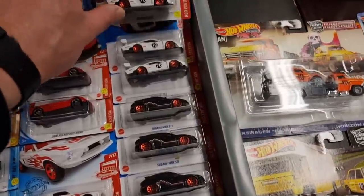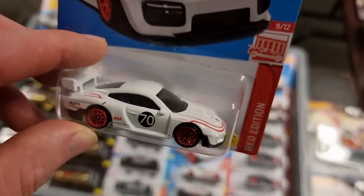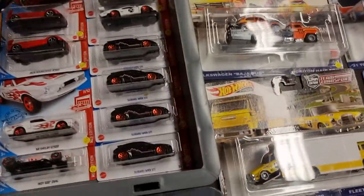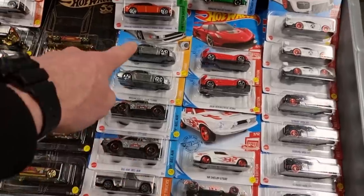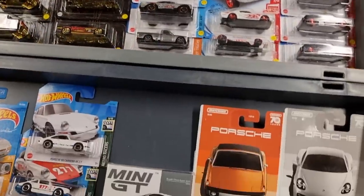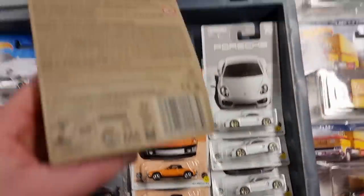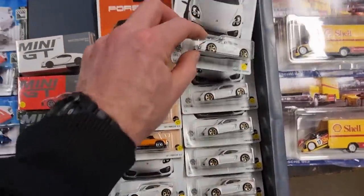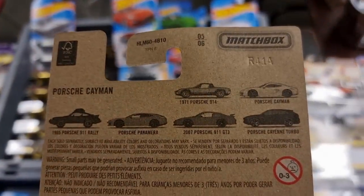What the heck? A red edition, a red edition Porsche. Another red edition. Some Mini GT. Oh, this is already from the new Matchbox Porsche set. Here we got the complete set. And of course, most of it is already gone. But gotta love this one.